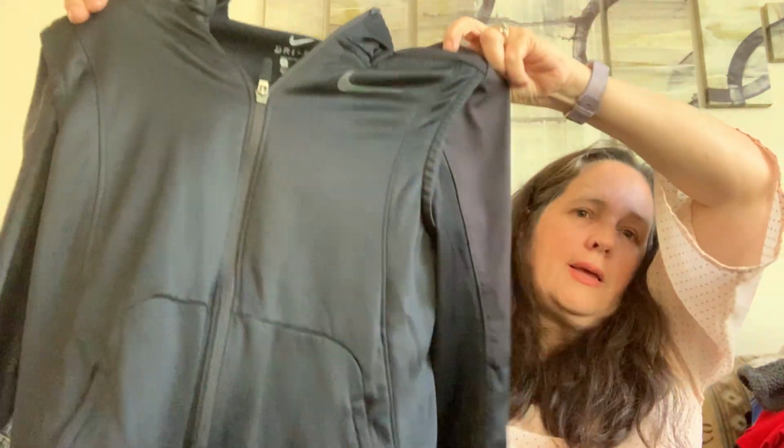And this one is a size small. I really like that. I'm not sure you can see that. They do have this, it's literally got this ventilation or something on here, this pocket on the sides.